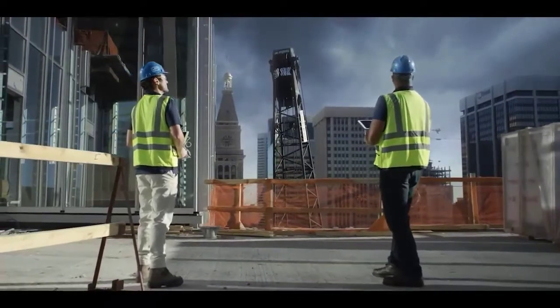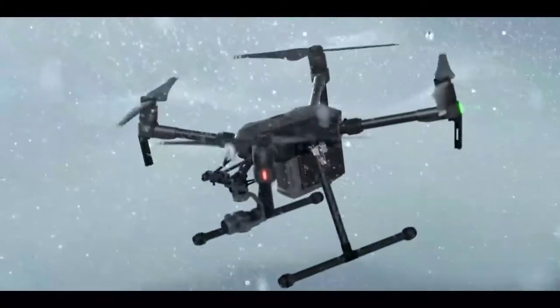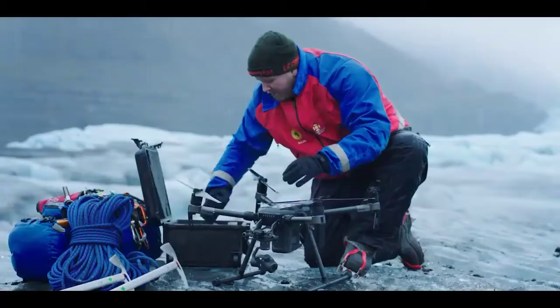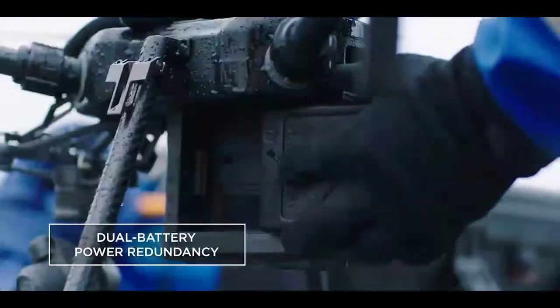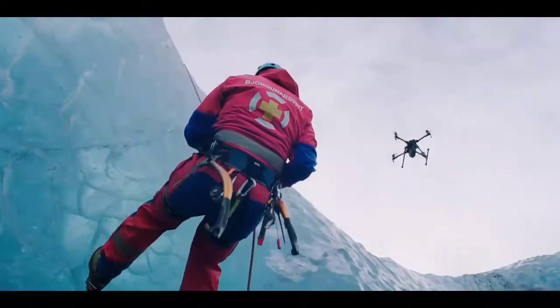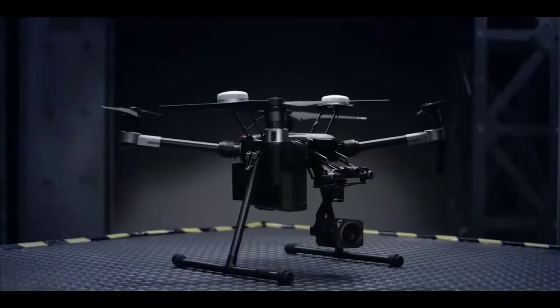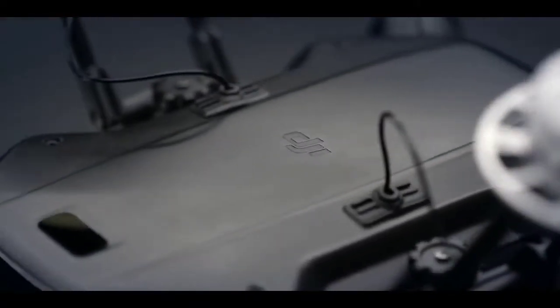Mother Nature doesn't always want to play nice, so we've added IP43 ingress protection that shields your aircraft from the elements. The M2 batteries provide power redundancy that ensures the self-heating function keeps them operating even in sub-zero temperatures. The M200 isn't just tough, it packs a big brain behind the brawn.